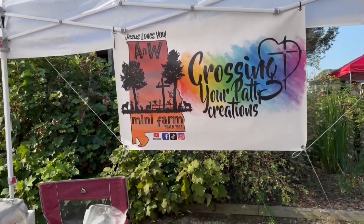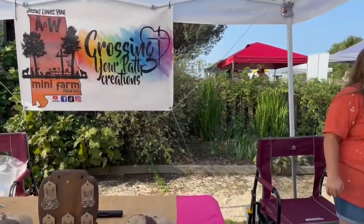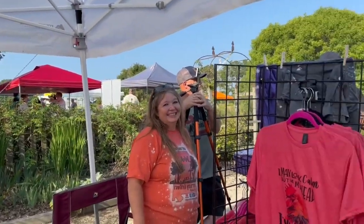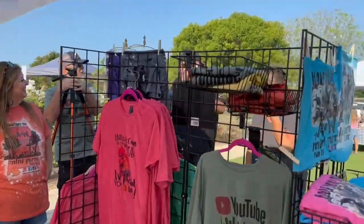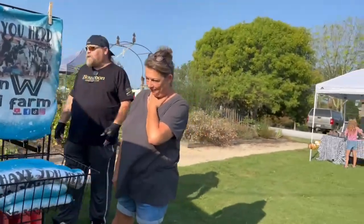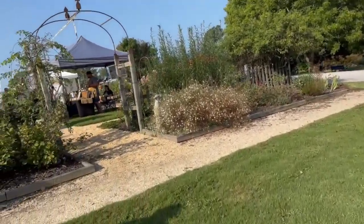Here we got A&W Mini Farms. They got all kinds of goodies for sale here. See, they're over here chatting with somebody. Morning. All right, moseying on back through.